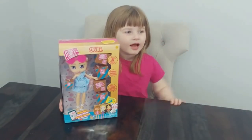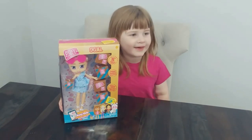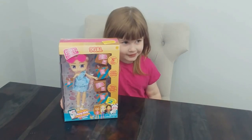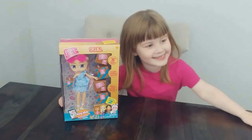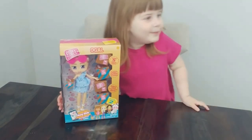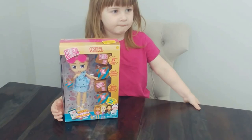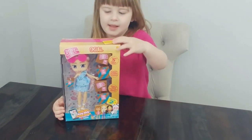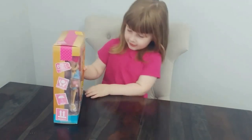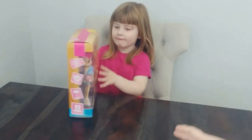Hi, friends! Today, we're opening a Boxy Girl! Yay! We've never had a Boxy Girl before, have we? So, why did you pick this Boxy Girl? Because it's new and we don't have it before. Well, you liked her pink hair, right? Yeah. And her name is Kiki. Yeah. So, should we see what these Boxy Girls are all about? Yeah. All right, let's try.